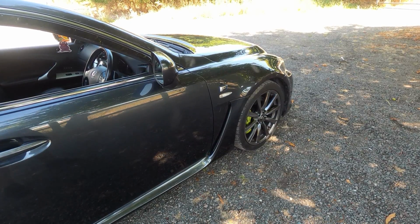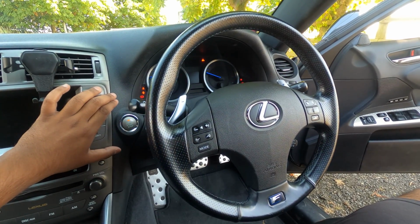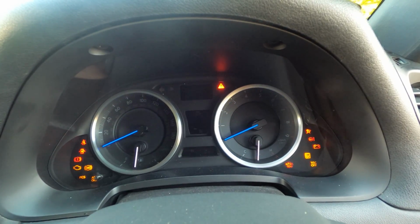So I've just jumped in the ISF, and it's very familiar to the IS250 I drove just a couple of weeks ago, which is a good thing and a bad thing in some ways, isn't it? Good thing for the IS250 owner, and moderately bad for the ISF owner, but if only it had a bit more design cues or something. In terms of the steering wheel, you get the F logo and the dials are blue. Those are the big signature things with the F. Apart from that, it's all very standard IS.